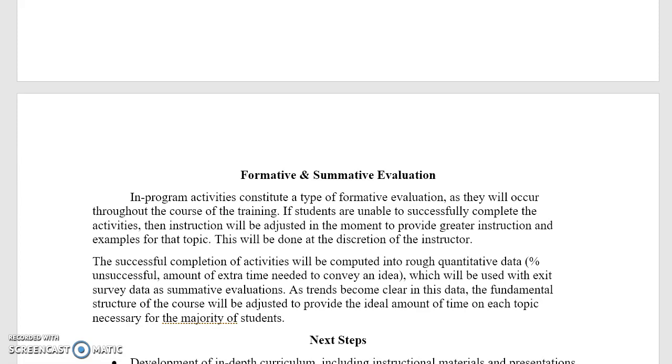Afterwards, for our summative or post-evaluation, we want to break down this kind of completion into rough quantitative data. How much extra time did we need to add? How many people struggled? How many people didn't succeed the first time? And chart that so that over time we can see whether our fundamental structure isn't conducive, and then we can correct that to make the most efficient training program possible.